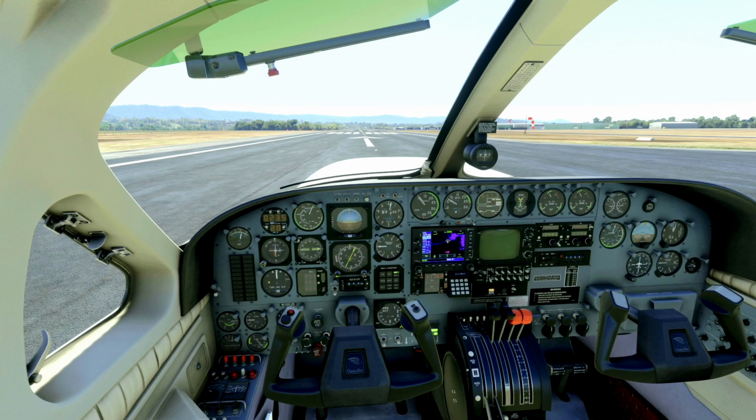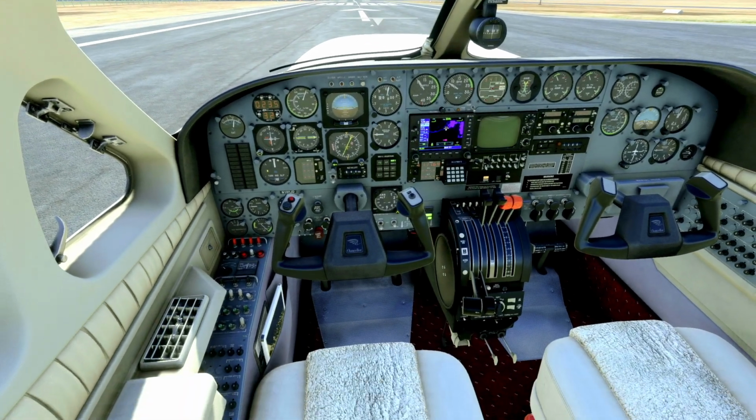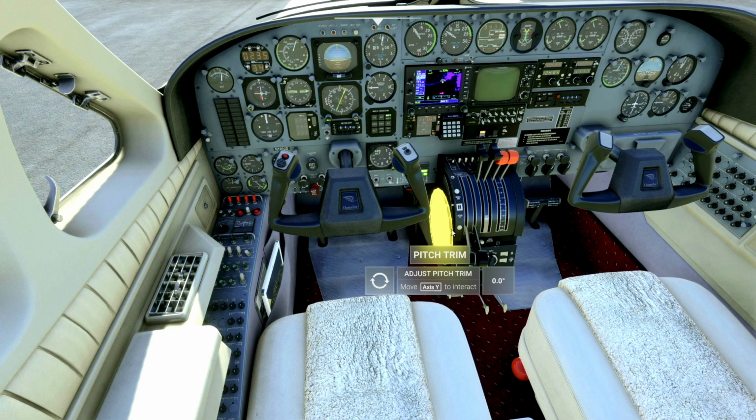Here we are at the end of the runway. Now, one thing I do like while taxiing, we're getting rattles, bumps, squeaks, bangs, the usual thing. Good sound package, I do like that. So, let's just check my trimming. No, I don't want 8%. Let's just drop this one down a bit. So let's try there for a takeoff.